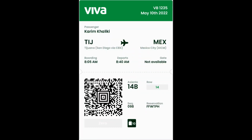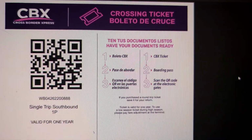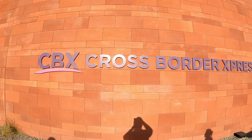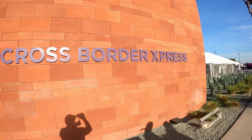A few things you've got to do: you obviously have to have your airline ticket, you've got to have your passport, and then you've got to purchase what is a CBX Premium Express card. It's roughly about $13 to $15, depending on what day it is and what time of the season. That's each way, so you'll be paying about $15 one way and then $15 to come back.